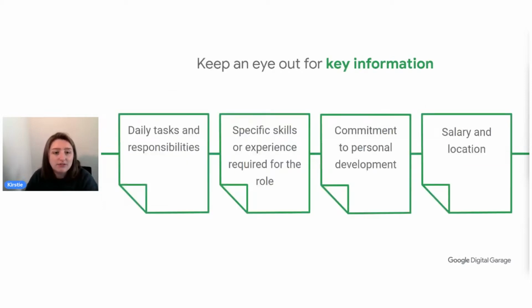Keep an eye out for that key information. What are those daily tasks and responsibilities? Is there a specific skill or experience required for that role that you want to apply for? Does the company have a commitment to your personal development, your training, your progression? And of course, what's the salary? How much does that role pay? And where is it based? Because that salary, is that a wage that you can live on comfortably? Does it cover your expenses? And when it comes to location, if you need to commute each day, how is that going to affect you?